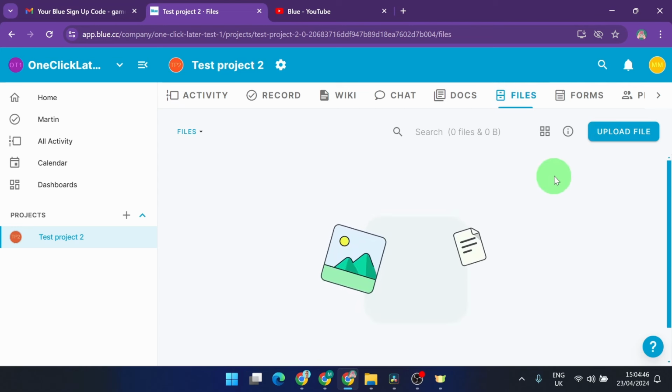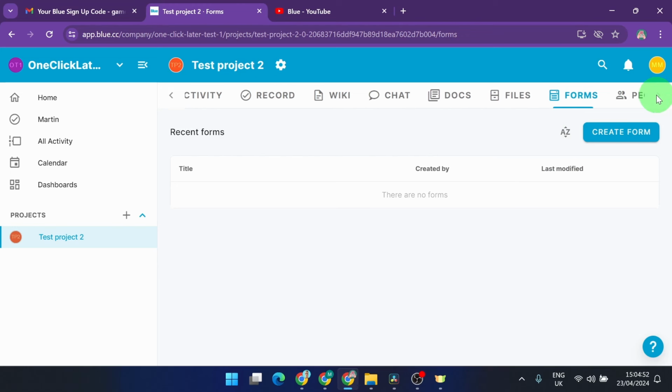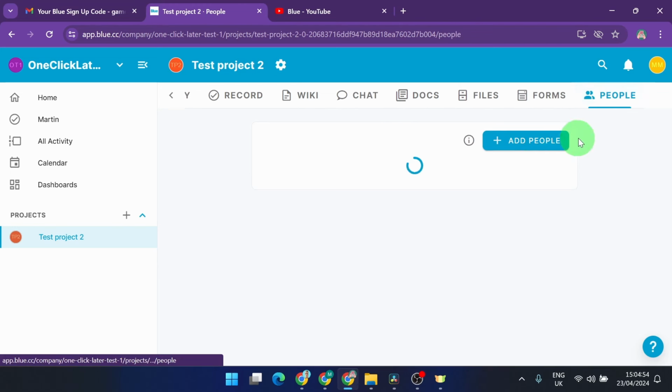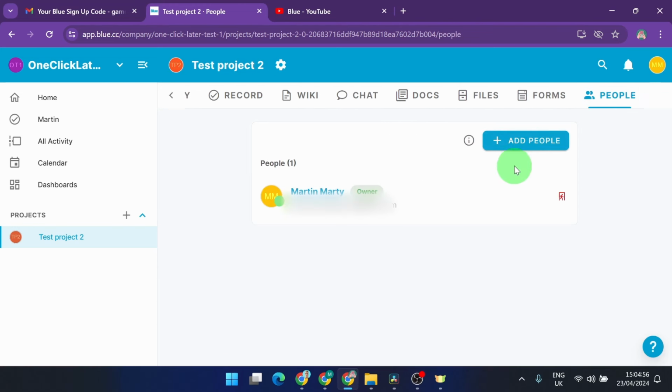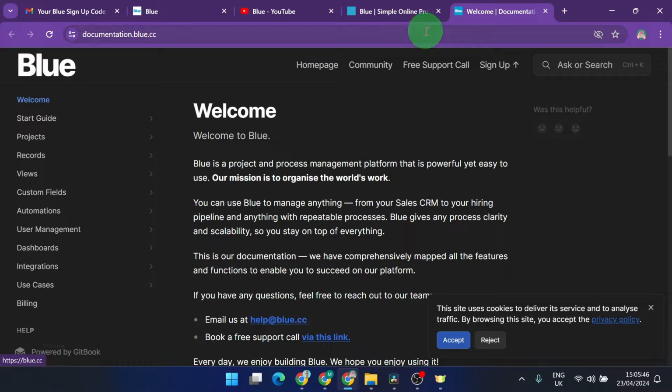Files are for uploading files, videos, pictures, etc. Forms. Forms are an excellent way for users outside of Blue to submit some information. And people, you can add new people here. Also, you can check the docs I mentioned earlier for better navigation.